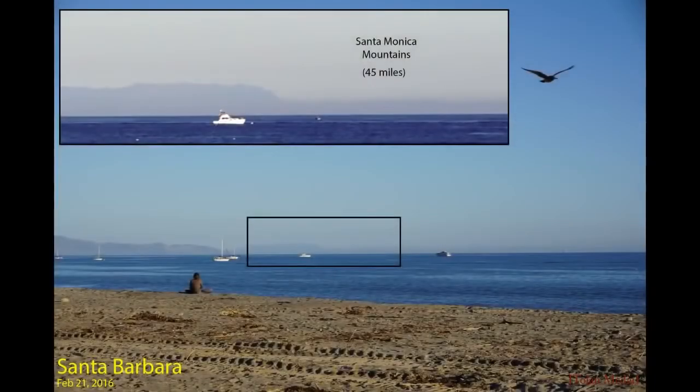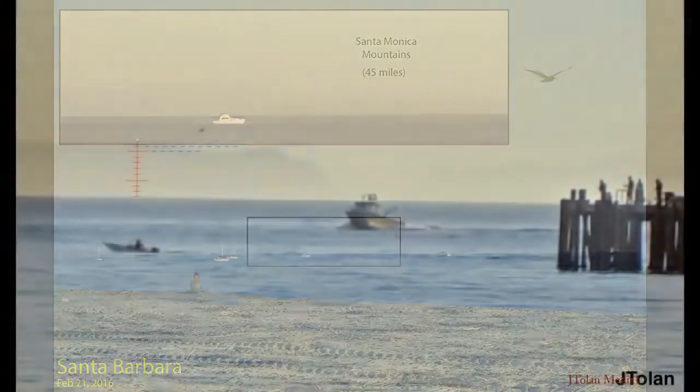Back in January 2016, I clicked on my first Flat Earth YouTube video out of curiosity, and I was hooked. I bought a camera and headed to the beach. This was my first photo that got me thinking.